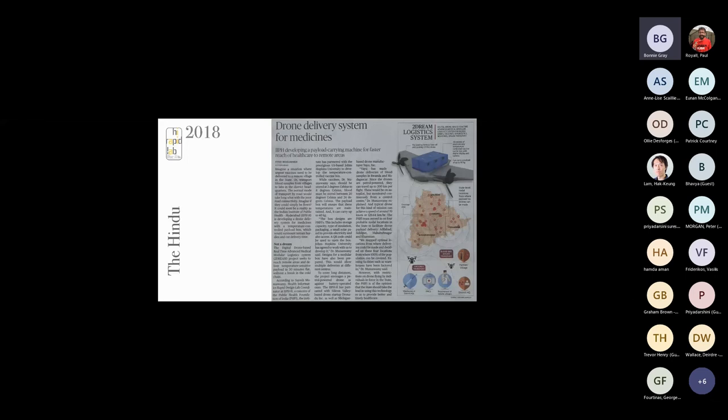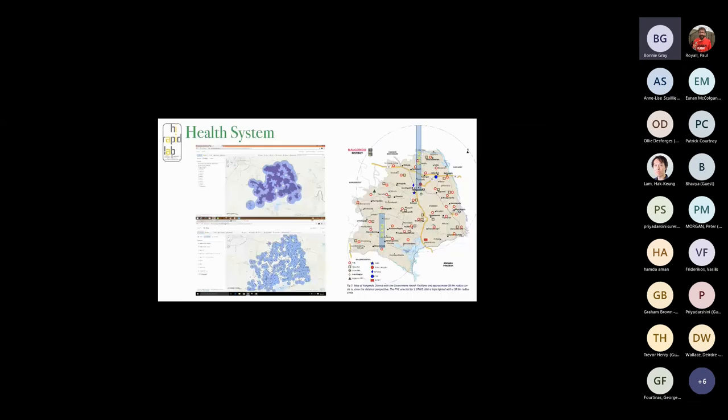This is something that we realized when we went on a field trip to one of the neighboring districts where my lab is. And what we did was we mapped all the facilities, we geotagged all the villages. And what we found out was, even for a very small district, and this is a district of 1.5 million people, one of the smaller districts in India.